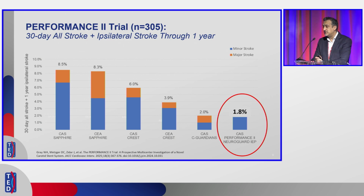And when you look at this compared to previous results, either from carotid artery stenting with the transfemoral approach or endarterectomy in large randomized trials, these data compare favorably in this study. Of course, this is out of a pivotal study. Long-term data and post-approval studies are remaining.